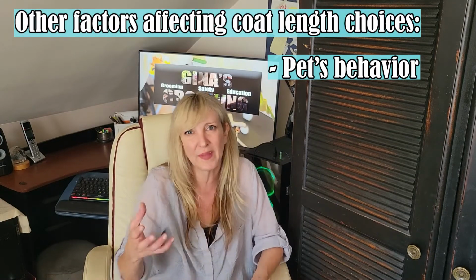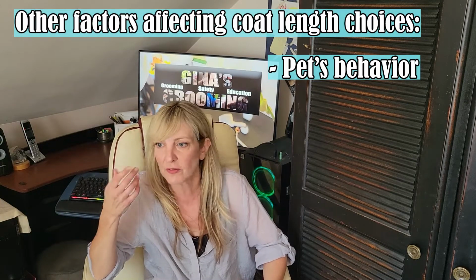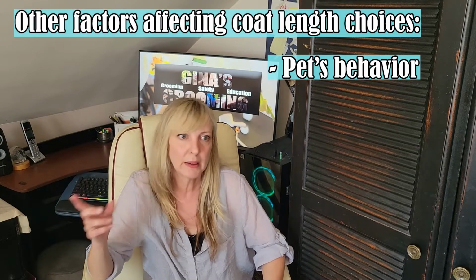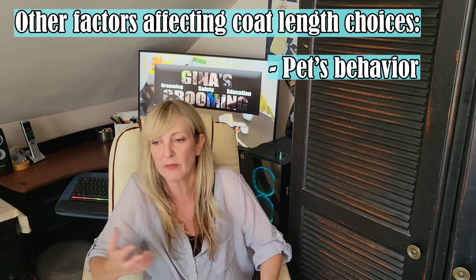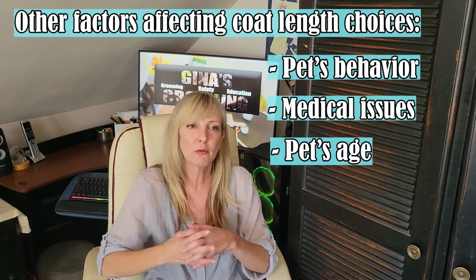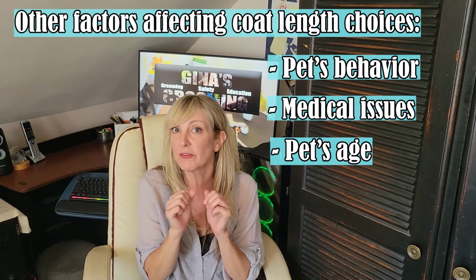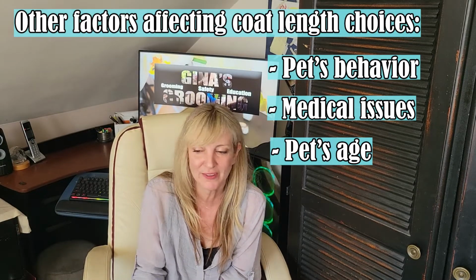So make sure you know that that's part of the side of the triangle, that there are factors such as behavior, timid issues, fear issues, that we want to keep those pets short, keep them from coming into the groomer too often. We also, of course, have our medical reasons. We have our elderly pets as well, where we're going to do things a little differently for the comfort of the pets, so the triangle becomes a little more flexible when we're dealing with medical issues and health and benefits for the pets.